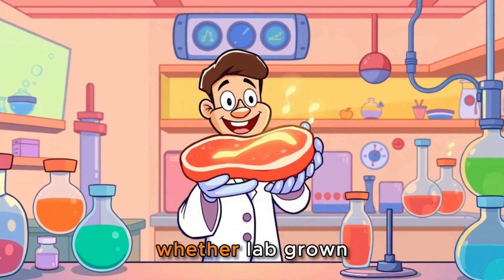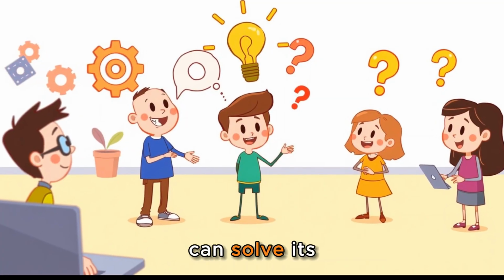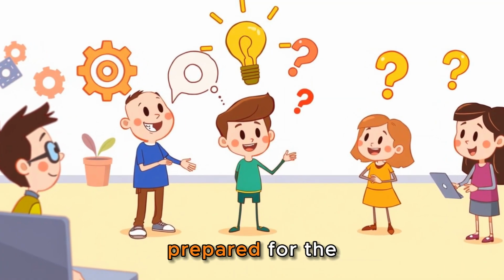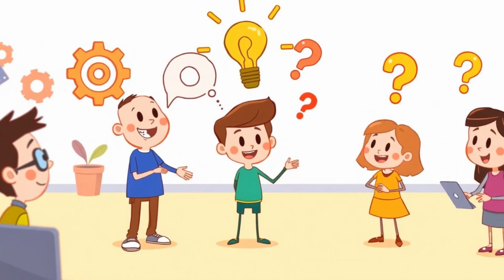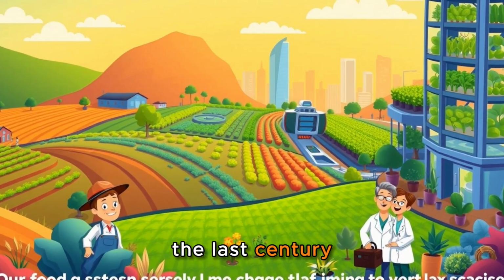The question isn't whether lab-grown meat will succeed. The question is how quickly we can solve its remaining challenges and whether we're prepared for the world it will create. Our food system is about to change more in the next decade than it has in the last century.